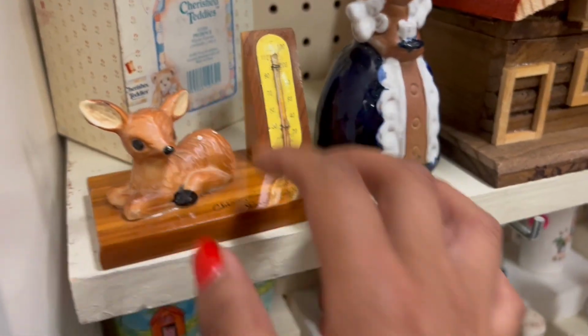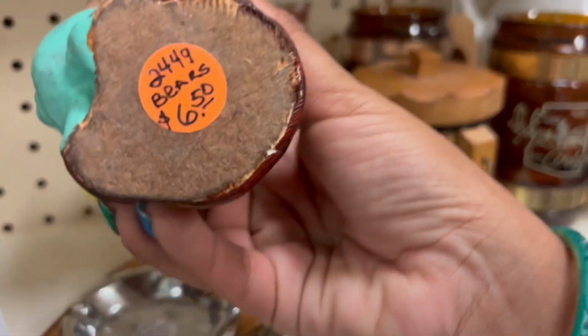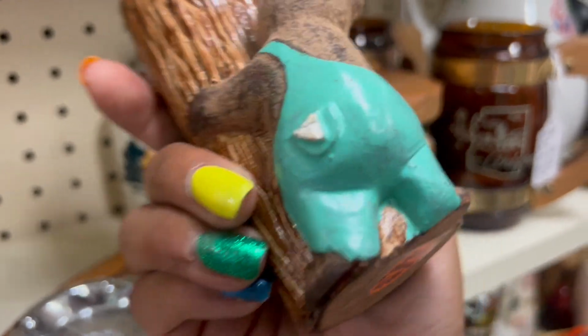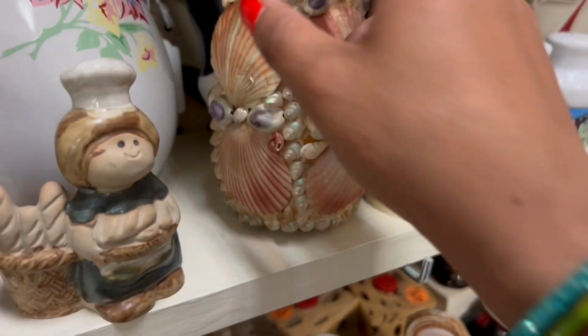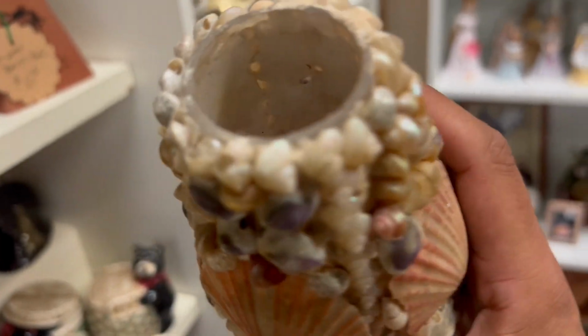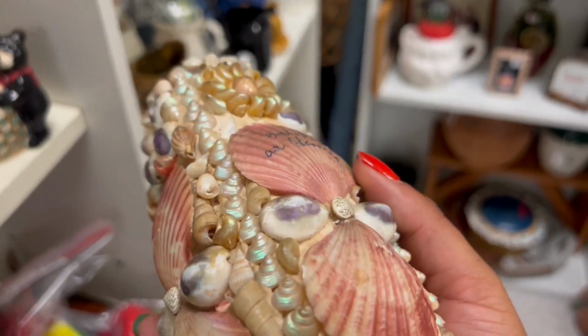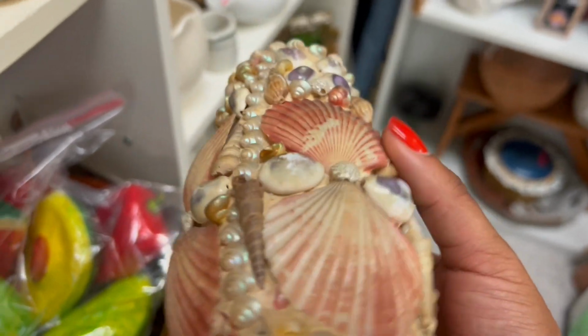It's only $6.50. Kangaroo ashtray, very neat. Oh my gosh, look at these bears just married. Those are hilarious. Okay, the baker's cute, but look at this seashell vase. That's at $6.50. Now, the only thing about this is I'm nervous about it being in my hot car for a long time. Should I risk it?